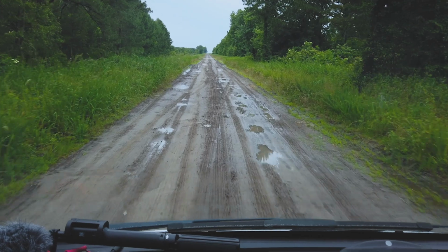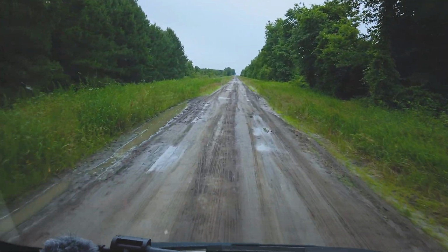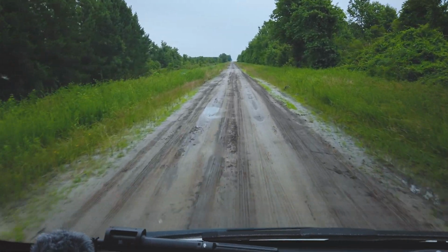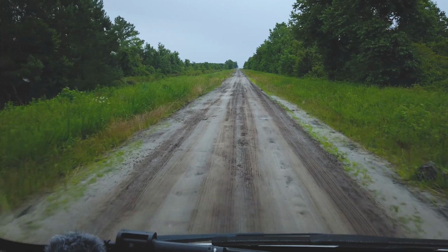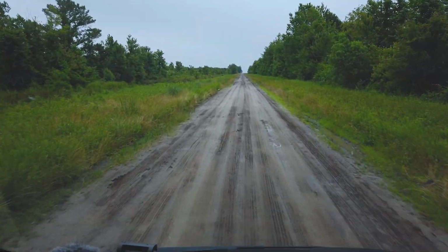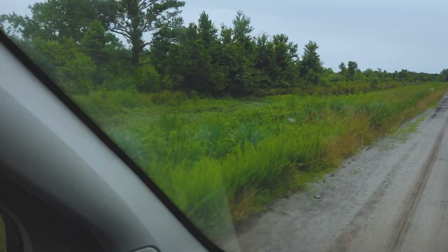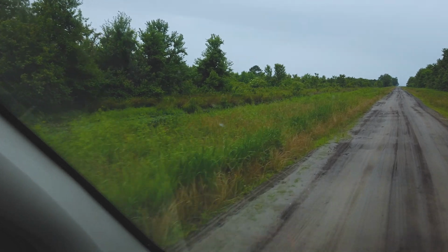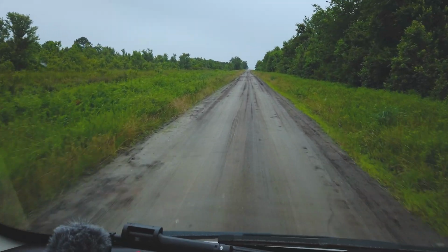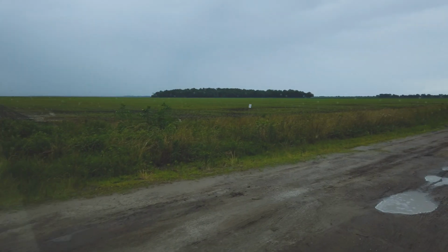I don't know, Sarah. I know there is a turnaround point up here at the end of the road, but... Alright, we saw one bear over here a couple trips ago. I don't think it was a big one, but yeah, there's already someone out here.